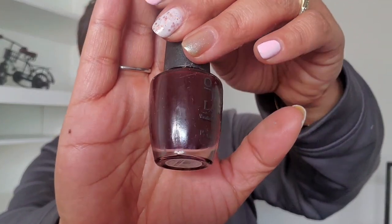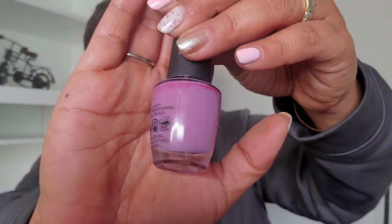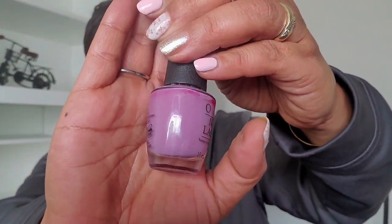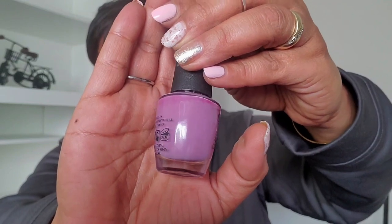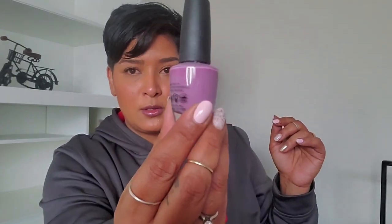I have one more little tray. This one is called I Sing in Carol. Oh, I love this one. One heck of a color, has a phenomenal formula. This is so good. Really great. Winter, actually, this is great for winter because it's a little bit dusty, but I've worn this in spring and summer, so great formula for that one.